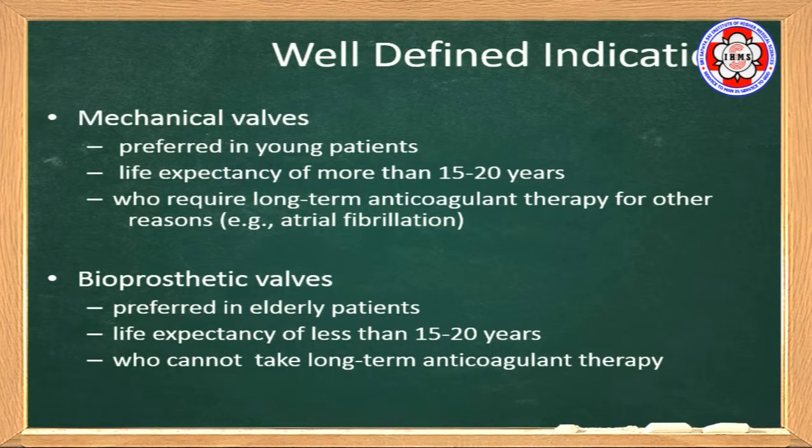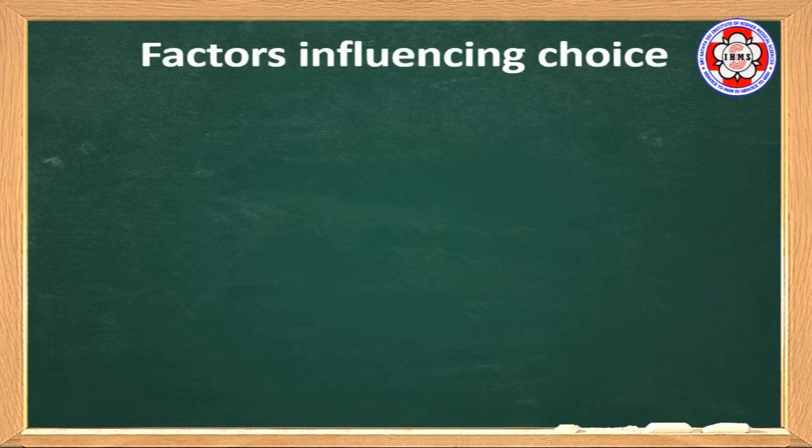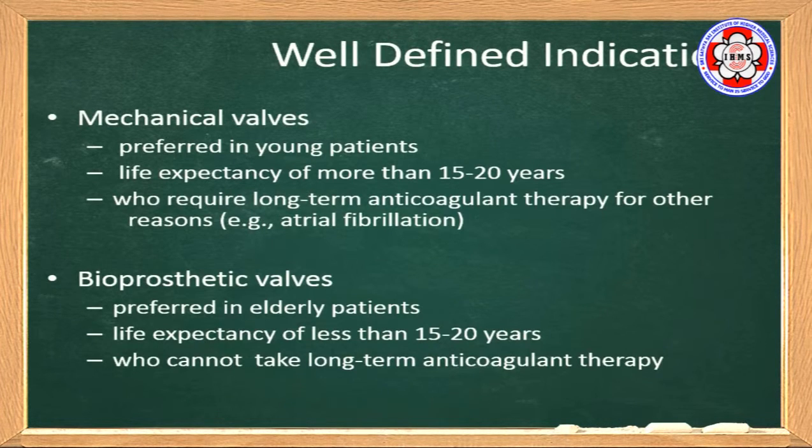So there are a few well-defined indications for mechanical valve. It is preferred in young patients with life expectancy of more than 15 to 20 years, who require long-term anticoagulant therapy for other reasons like atrial fibrillation or any other issues. And bioprosthetic valve is preferred in elderly patients, life expectancy of less than 15 to 20 years, and who cannot take long-term anticoagulant therapy. These all become a clear indication in our practice.